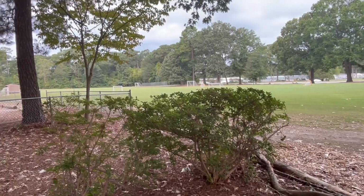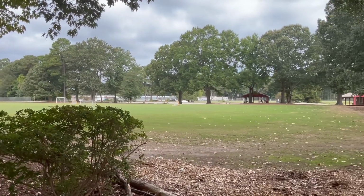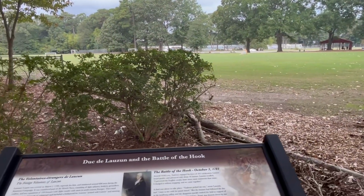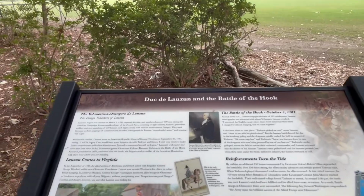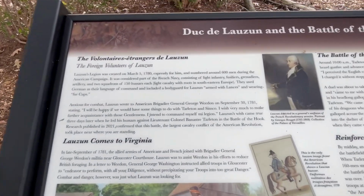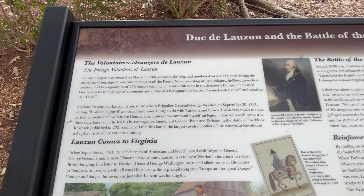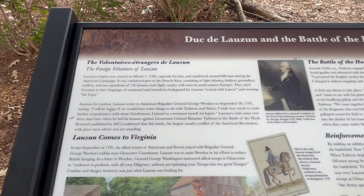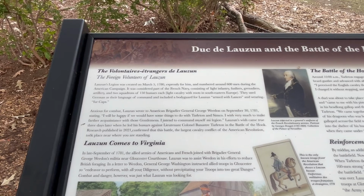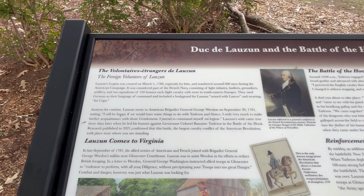So, Lauzun's Legion was created on March 5th, 1780, expressly for him, and numbered around 600 men during the American campaign. It was considered part of the French Navy, consisting of light infantry, fusiliers, grenadiers, artillery, and 2 squadrons of 150 hussars, light cavalry. They used German as their language of command and included a bodyguard for Lauzun, armed with lances and wearing fur caps.